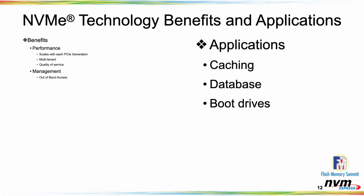Great. Some technology benefits and applications. Some benefits: performance scales with each PCI generation, multi-tenant, quality of service. There's the management, there's out-of-band, there's telemetry and health logs. Applications: caching, database, boot drives. I'm sure Lee has more to add to this.